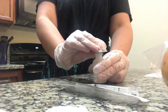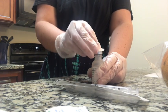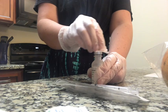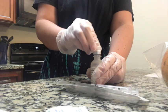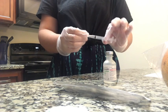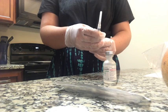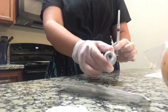I will take my alcohol swab, or my pad, scrub the top of it for 15 seconds. And then I will let this dry before I inject the needle back in it. I am drawing up 0.5 milliliters into the needle already. This is dry now.